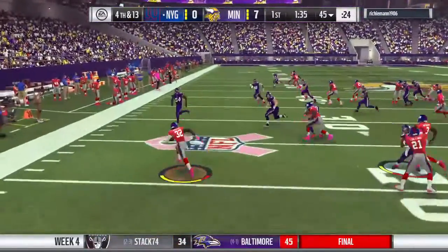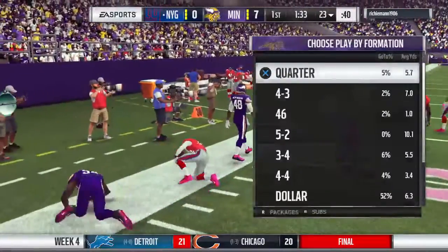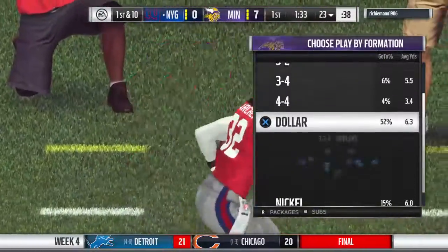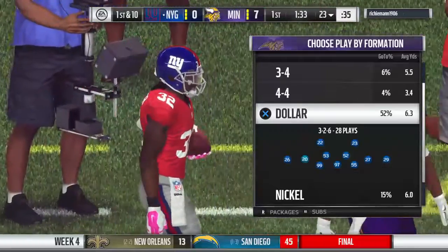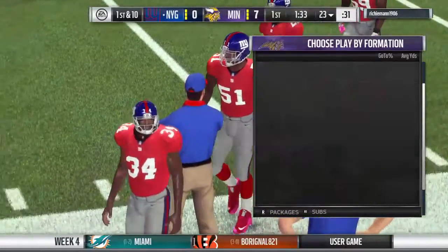This is Archer. Give him 11 yards that time on the return. And it'll be Giant football, 1st and 10. New York set to take the field. And last time out they had to punt the football away.